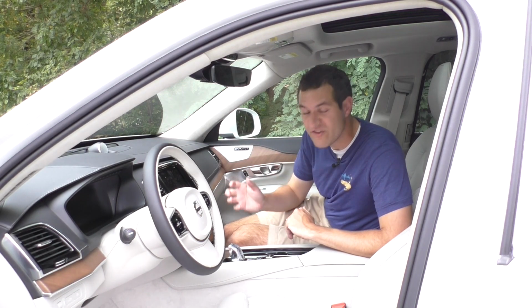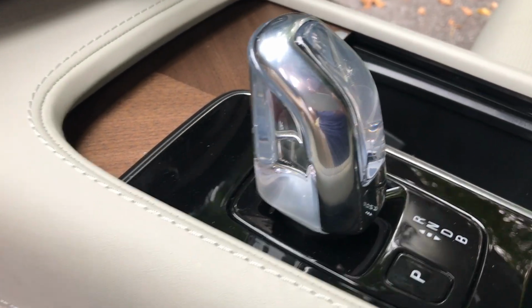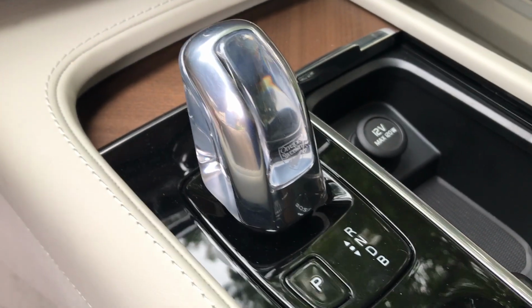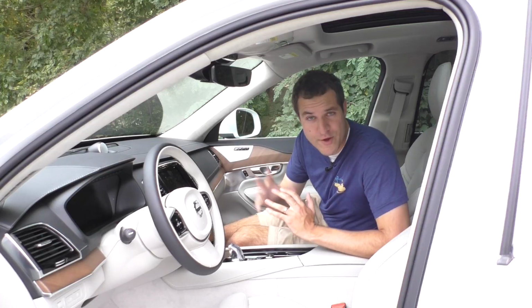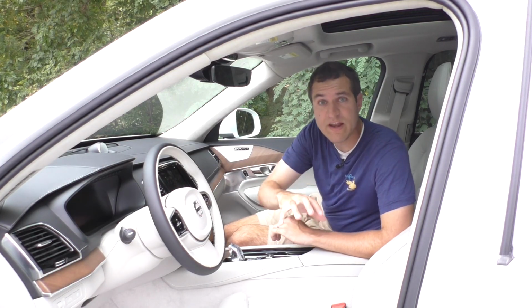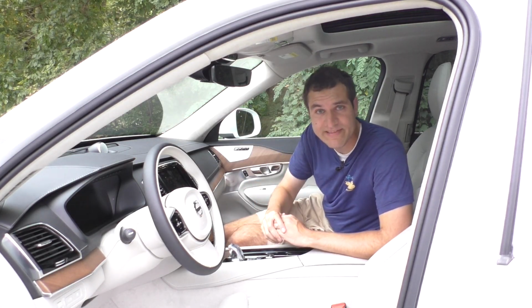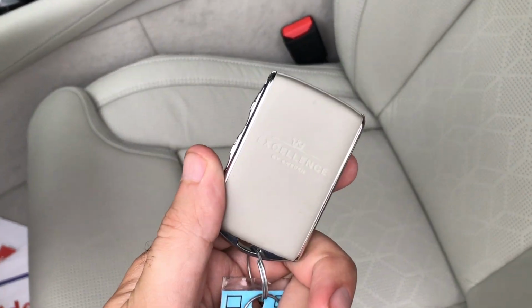Like, for example, the shifter is crystal, made by the same company with the seal logo that makes the champagne flutes in the back. It's crystal. Look at this beautiful shifter, much better than the plastic crap you get in the normal XC90. Another cool feature you get in the XC90 Excellence is the key. Now, in the XC90 Excellence and the Inscription, the key is leather wrapped, and in the back of the key in the Excellence it says Excellence by Sweden once again.